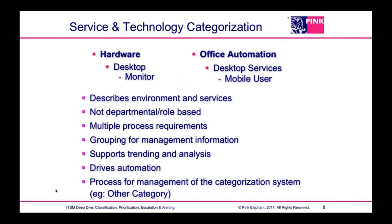So here's some examples. This is just a couple of examples. Traditionally, we think about categorization in the context of technology and technology grouping. So on the left-hand side, you see top-level hardware, mid-level desktop. Under desktop, I've got a monitor, and under monitor, I could even have a specific model number. So I have this ability to click through and select drop-downs to classify that.